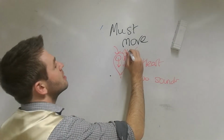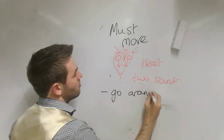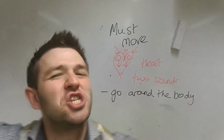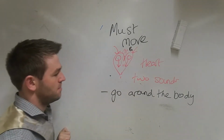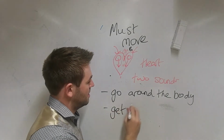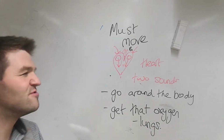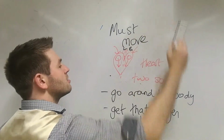So of course, some of that blood from the heart has to go around the body. It has to give me the fuel, the sugars, the energy, the oxygen, so that I can do whatever I want to do. This half here is the body. But the other half has to go and get that oxygen. So it's going to go to the lungs. This is really important here. Goes to the lungs, comes back, goes to the body.